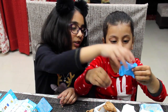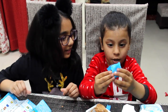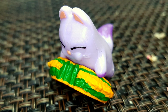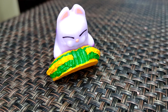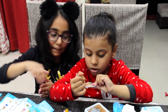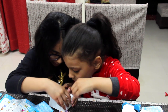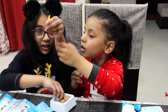Ooh, we got one. Wow, we got one more. Open it. I'm opening it. Okay. What did we get? Purple lost kitty. What's its name? Let me see. It is Chomp. Okay. Find others. One sticker. Stickery. What did we get for the accessory? I see something yellow. Wow. Accessory is coming outside. Okay. It is a bottle.